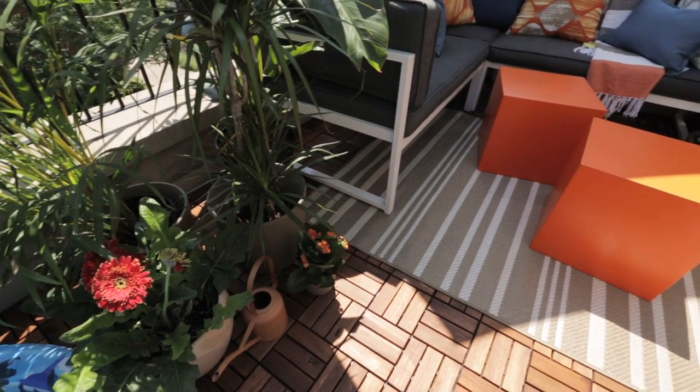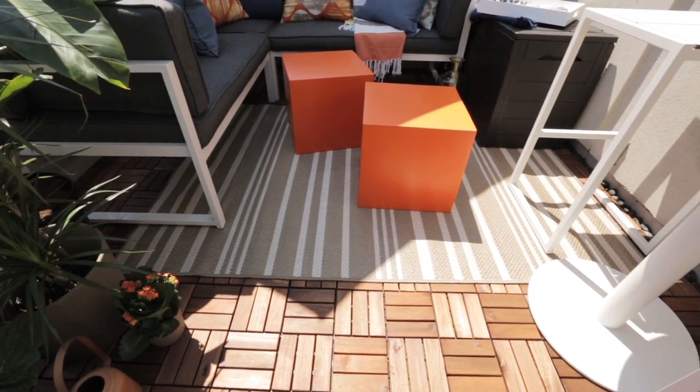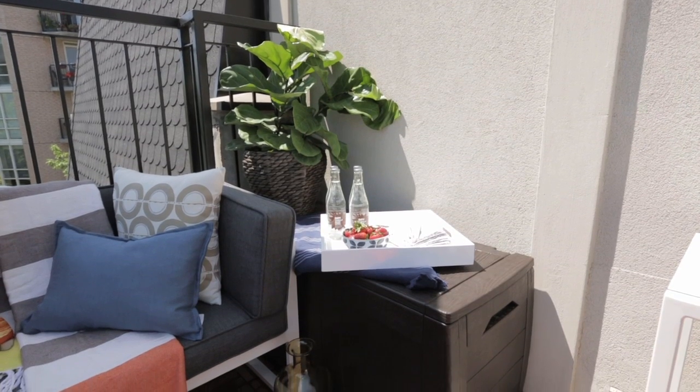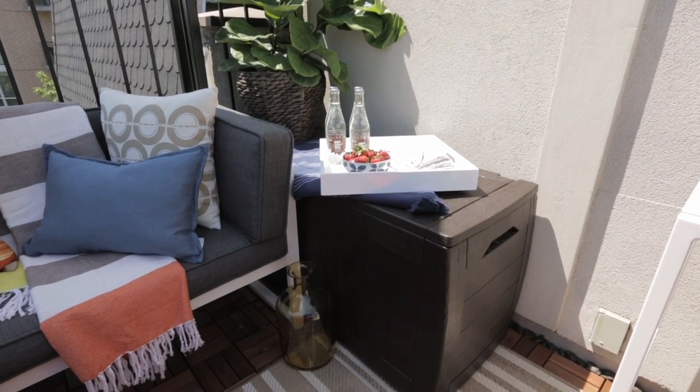Tip number 4 in a small space is to use double duty furniture. These side tables are great because they're strong enough to be seats, and if you flip them over, they can become ice buckets. A deck box was essential to store all the cushions, but I chose one with a flat top, which doubles as a side table.